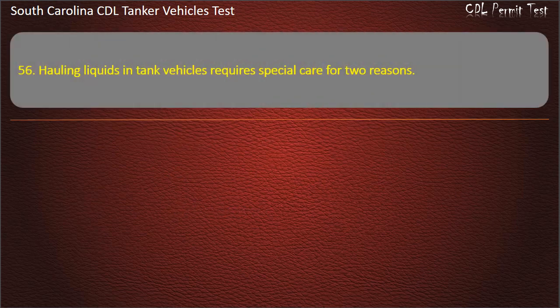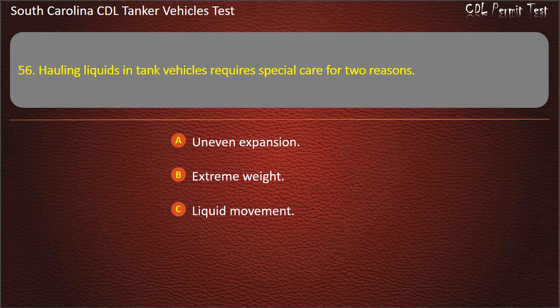Question 56. Hauling liquids in tank vehicles requires special care for two reasons. Uneven expansion. Extreme weight. Liquid movement. Answer. Liquid movement.